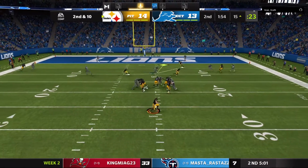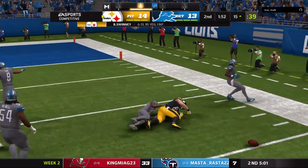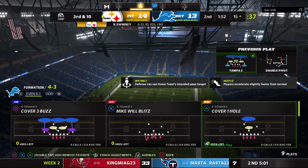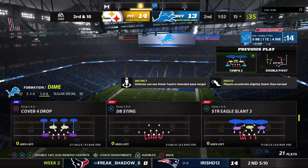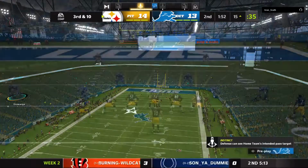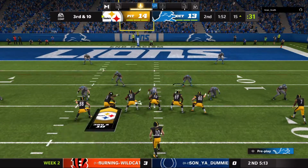He'll try again with the arm here on 2nd down. And that falls to the ground, incomplete. A nice job of bodying him up defensively, and now it brings up 3rd down. This offense was on the move. Now 2 straight incompletions have them looking at 3rd and 10.